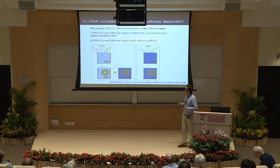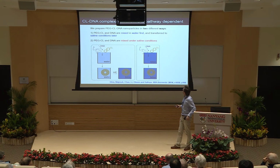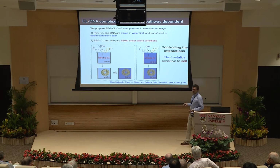This is relevant because these particles are to be used in biomedical applications, so we might as well figure out how it goes at physiologically relevant ionic strengths. We are controlling the interactions at the moment that we are mixing these two components. In one case, we have strong electrostatics when we mix them, and in the other case, we have weak electrostatics. And perhaps the most important thing is that if we look in the literature, we see both of these methods described quite often. So the question is, are they different?